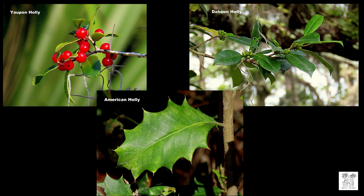The Dahoon holly can also be used to make tea, but it does not contain any caffeine. And American holly, besides being used for decoration, the liquid from boiling holly leaves can be used to reduce fever and as a remedy for bronchitis, arthritis, and rheumatism. Southern wax myrtle, also known as southern bayberry and candleberry, has leaves that can be used for both candle making and medicinal uses.